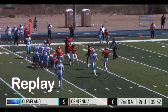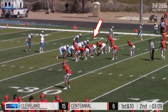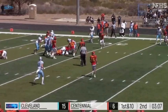Jensen's in the backfield with Davidson, having two wideouts up top. Single coverage here on the bottom. Davidson hands it off. Jensen picks up about four. And Jensen, he's got so much speed.